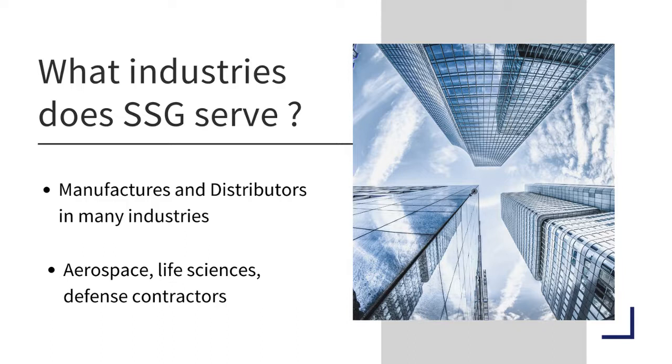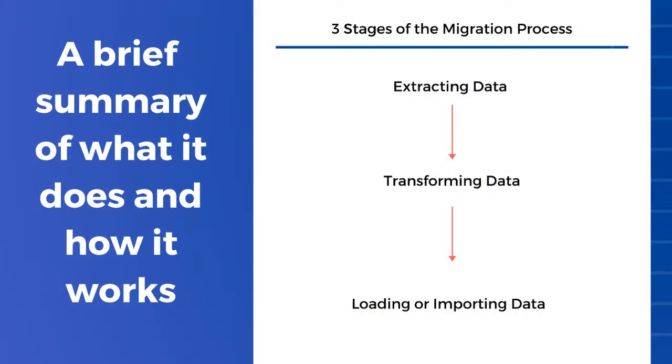Amazing. That sounds fantastic. So, Danny, can you give us a brief summary about the product and a high-level version of what it does and how it works?